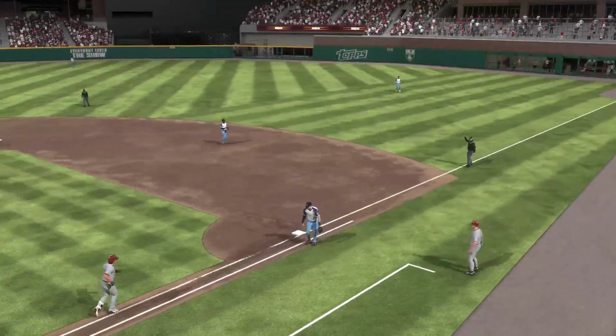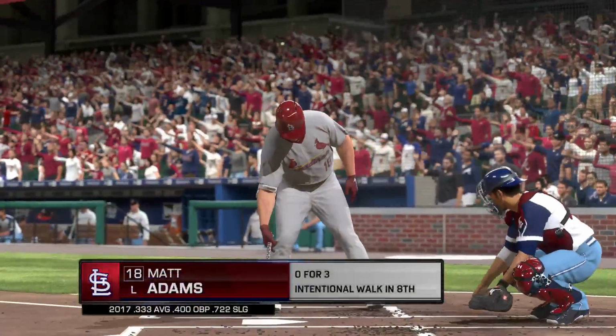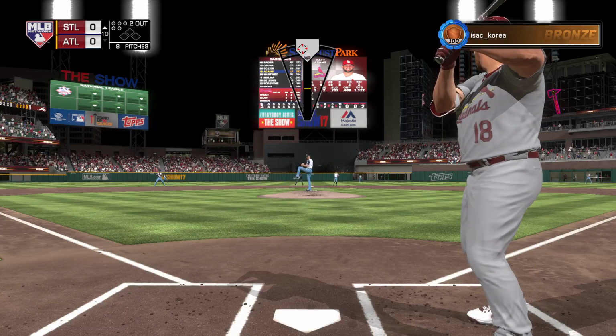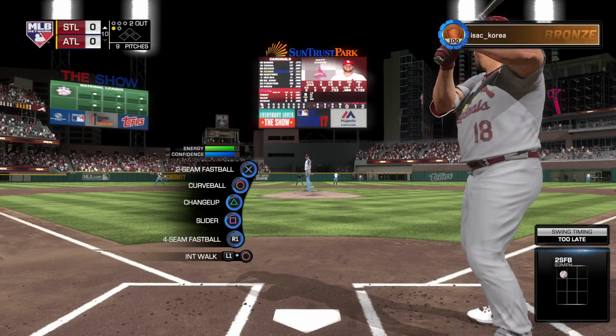Swung on, and he went fishing in the dirt. He makes the throw to first. 2 down. Up next for the Cardinals, stepping in, Matt Adams. The first 2 men in the inning have both gone down via the punch-out, so we'll see if he can fare any better. Not even close on that swing.